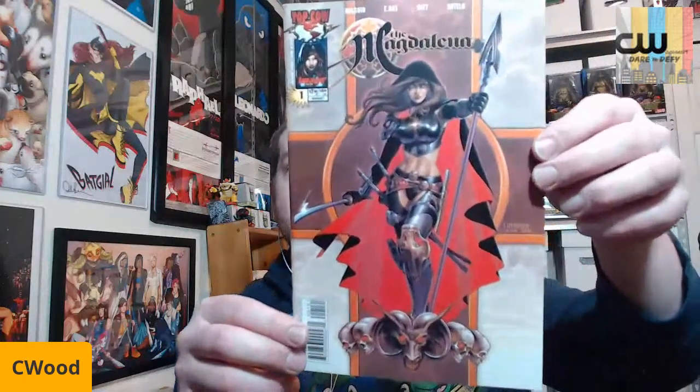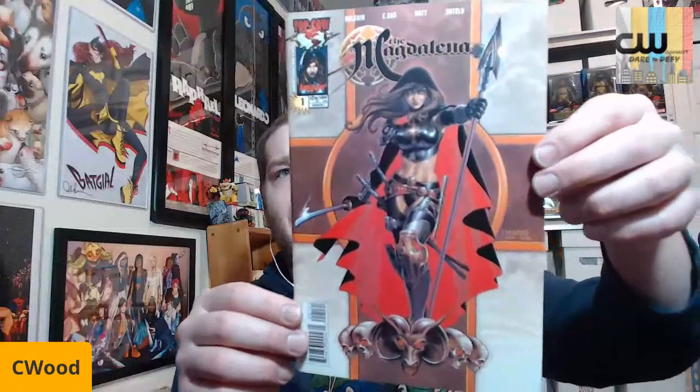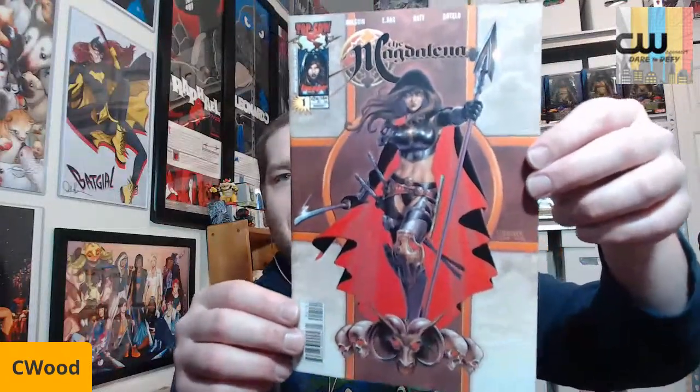Most of these were just kind of like random cover buys and nostalgia, basically. So I got Magdalena from 2003. Had to get this beautiful Joseph Michael Linzer cover. I didn't even know he did a cover for the Magdalena, but I thought that looked awesome. So for 20 cents, definitely wasn't going to leave that in the bin.